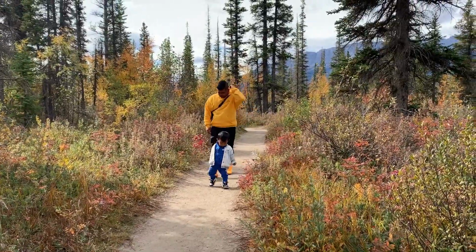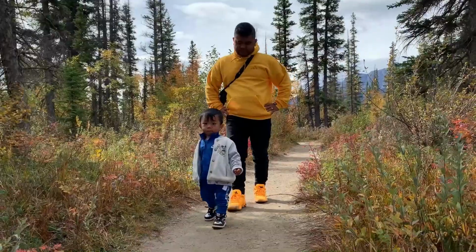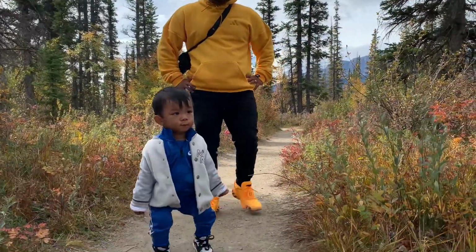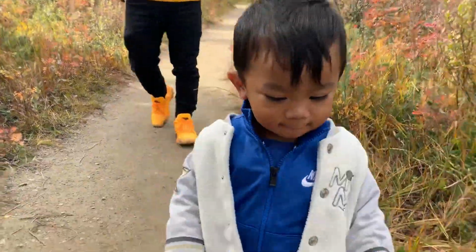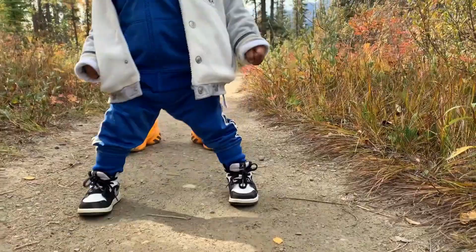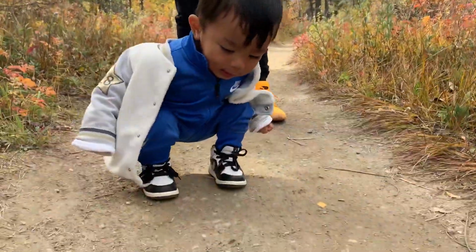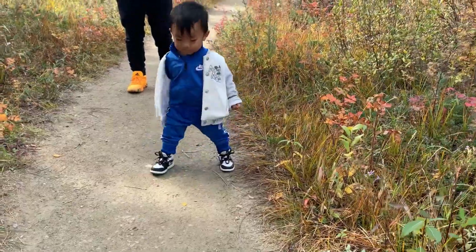Such a little hiker. Are you mommy's little hiker? Hi. 1, 2, 3, smile. 1, 2, 3, jump. Oh, jump. 1, 2, 3. Jump. Jump, yeah. The jump. 3, jump. Yeah. Wow.